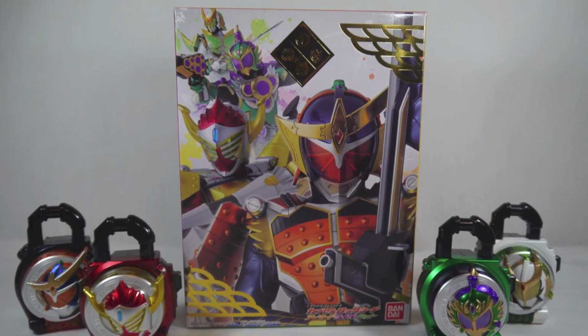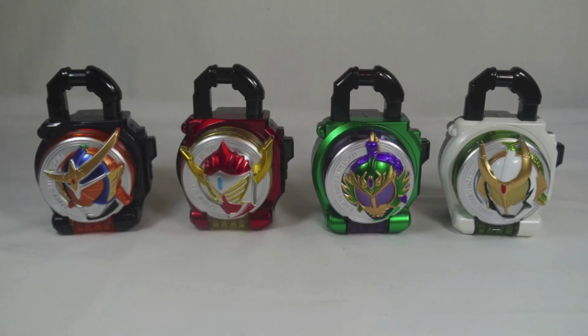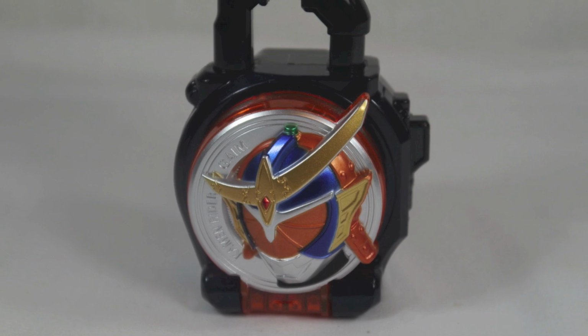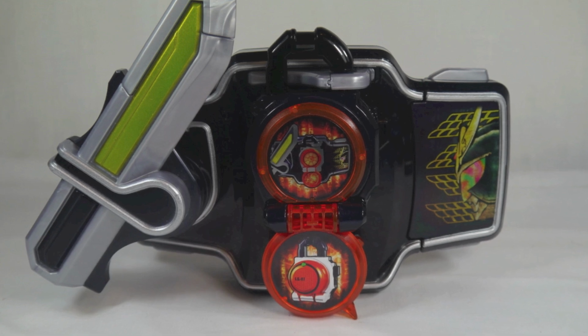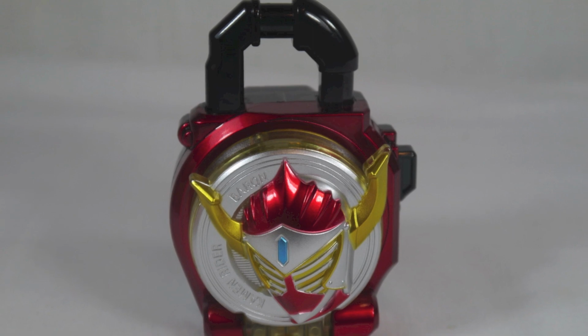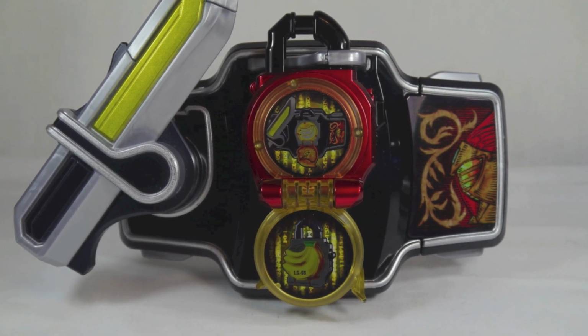And that is that. At only 3,200 yen before fees, if you can get it for about 4,000 to 5,000 yen, you're looking at a pretty good price for these. If you're a Lockseed completist and have all the other Rider Lockseeds released thus far, they make great additions to the collection. If you haven't been collecting the Rider Lockseeds, then they're a fairly easy pass unless you just really like the Gaim Riders, in which case you might want to pick them up.